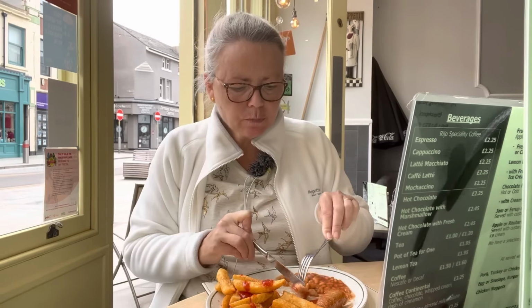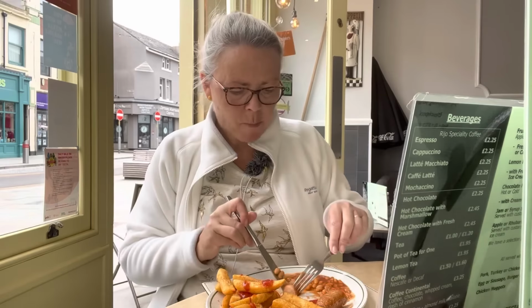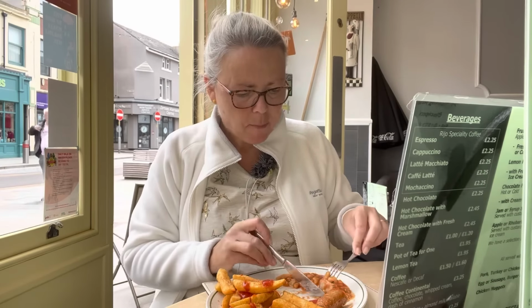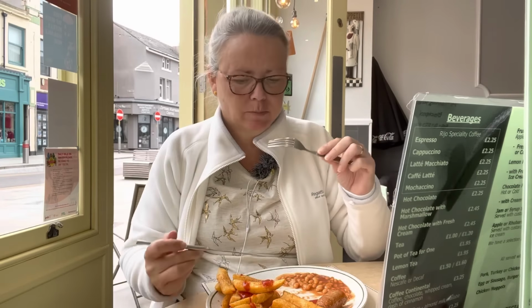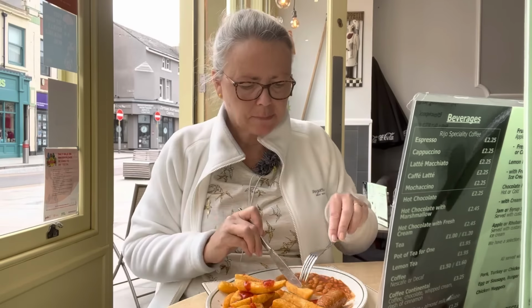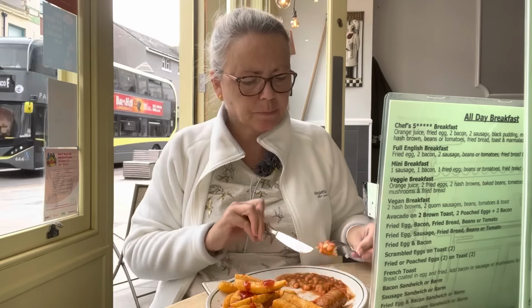Not finished yet. There's omelettes, grills, salads, freshly cut sandwiches and toasted sandwiches. Goodness me. Hot chocolate. Do they do kids' meals? Oh yes, children's meals. I should have asked for one of them, shouldn't I? Under 12s only.